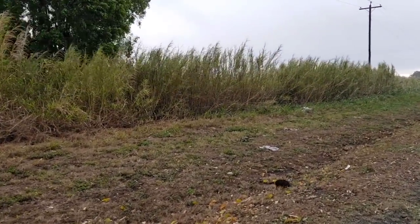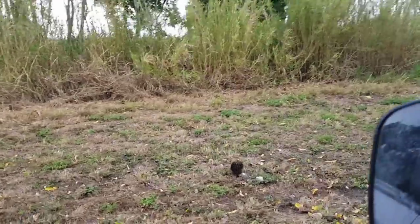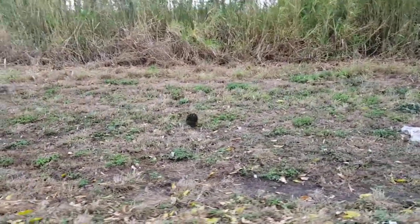First world echidna is out in the rain. In the cover, mate. He's getting there. He's hurrying along.